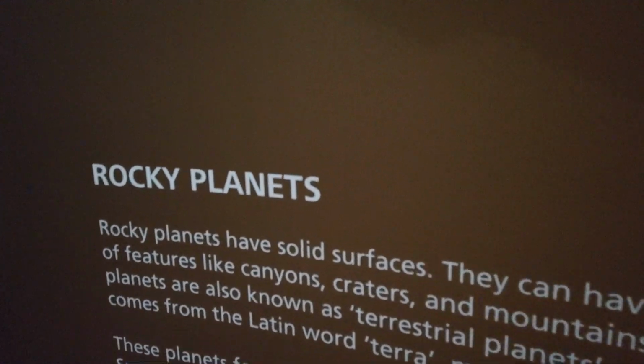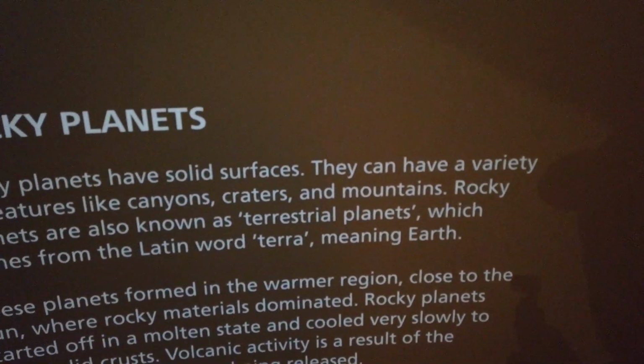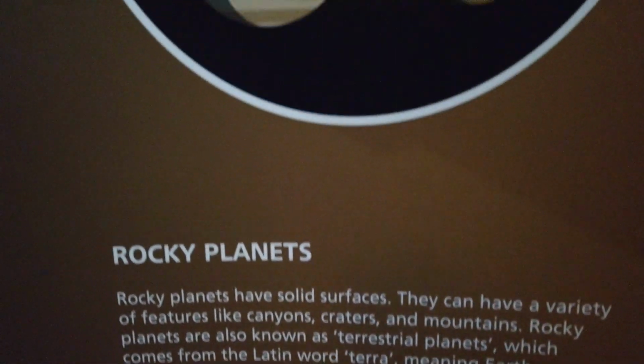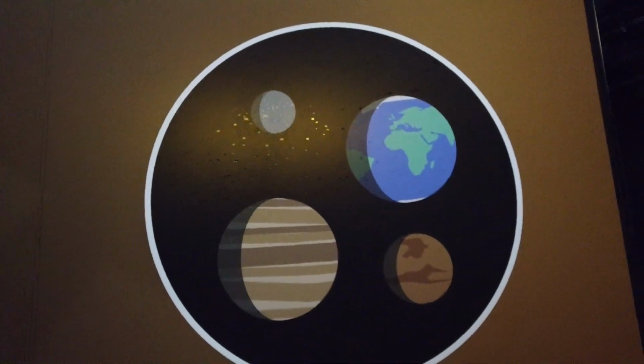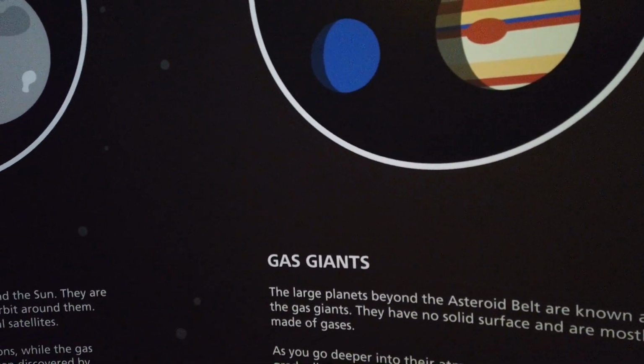Rocky planets of solid surfaces. These planets formed in the warmer region close to the sun. Just the first 4 planets. Asteroids, gas giants.